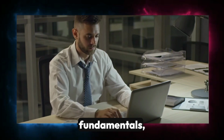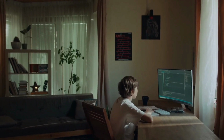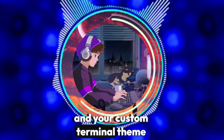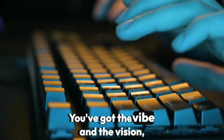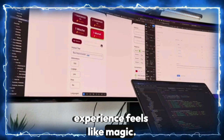But here's the good news. The more you sharpen your fundamentals, the more fun coding becomes. Seriously. Because now, when you sit down with lo-fi beats playing, and your custom terminal theme glowing, and that candle flickering in the corner, you're not just pretending, you know your stuff. You've got the vibe and the vision, and suddenly the whole coding experience feels like magic.